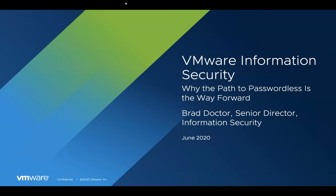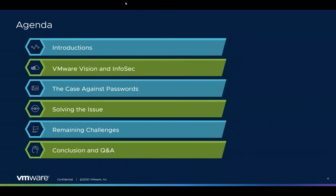Obviously, we talk to customers quite a lot about what we're doing, but at the end of the day, our mission is to secure VMware itself and make sure we've got a great, secure experience for everyone at VMware. So, the agenda: we've already done the introduction. We'll go over the vision for VMware and InfoSec as well. Then the case against passwords, why we want to get rid of passwords, how we've solved the issue at VMware, and what remaining challenges we've got. Then we'll have a little bit of time at the end for Q&A.